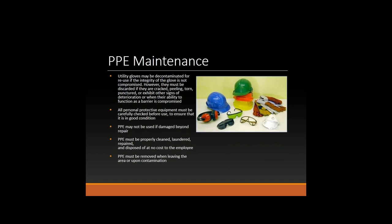PPE maintenance. Utility gloves may be decontaminated for reuse if the integrity of the glove is not compromised. However, they must be discarded if they are cracked, peeling, torn, punctured, or exhibit other signs of deterioration or when their ability to function as a barrier is compromised. All personal protective equipment must be carefully checked before use to ensure that it is in good condition. PPE may not be used if damaged beyond repair. PPE must be properly cleaned, laundered, repaired, and disposed of at no cost to the employee. PPE must be removed when leaving the area or upon contamination.